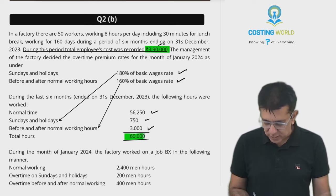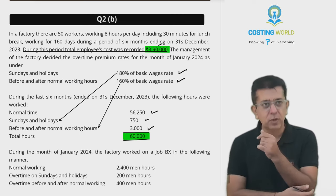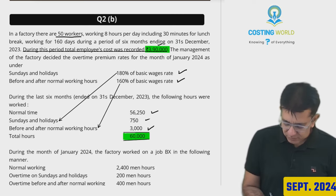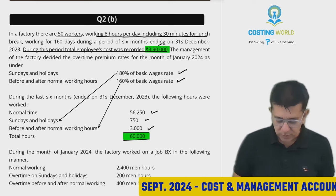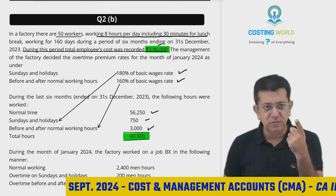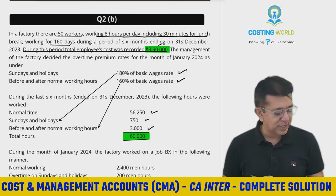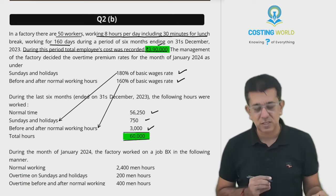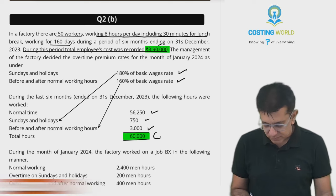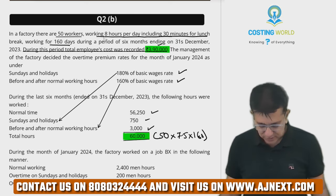Total hours were 60,000. In case you want an idea of how this 60,000 came, you can compute it. 50 workers working for 8 hours per day, including 30 minutes for lunch break. So you subtract that. So 50 workers working for 7.5 hours for 160 days. Take your calculator: 50 into 7.5 into 160 days should match 60,000. In case somebody wishes to write 50 workers into 7.5 hours per day into 160, that's how this answer comes.